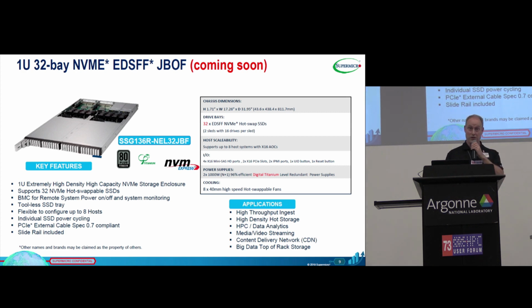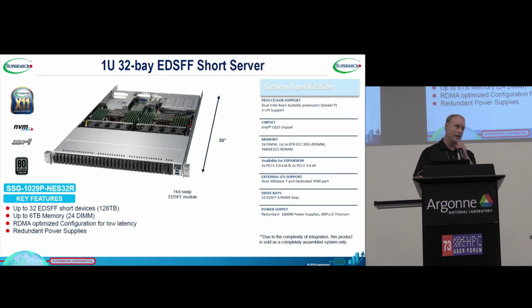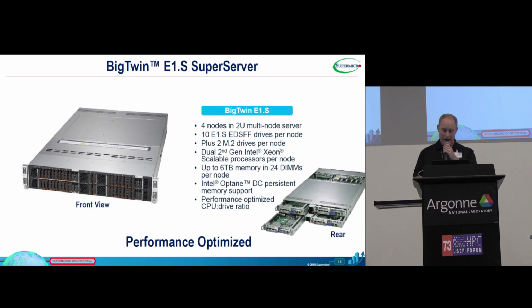Same sort of thing with 32 drives in it. We can do short. This is a much shorter chassis with the EDSFF short version, much shorter than the long. And then we've also taken our big twin, which is a super dense 4 nodes in a 2U, and put 40 drives in it. So you've got 40 drives in front.